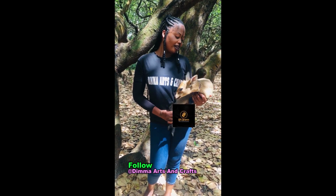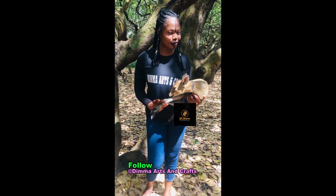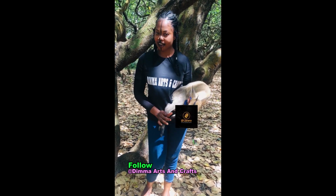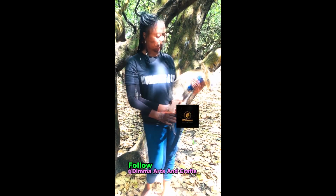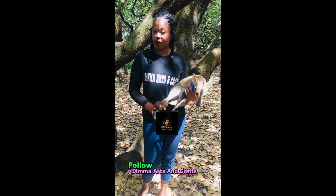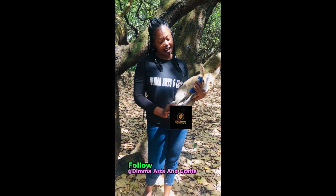Then there's this tale again about this animal. The animal enjoys running on the hill and the slopey area. That's one thing about this animal. It's one of the animals that enjoy running on the hill and slopey areas. So those are the things that make this animal very unique.